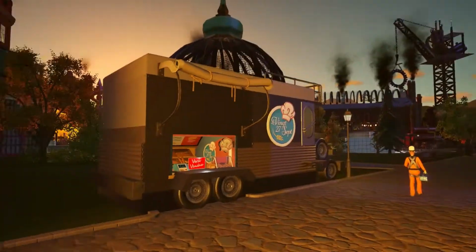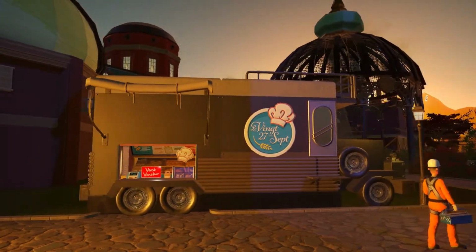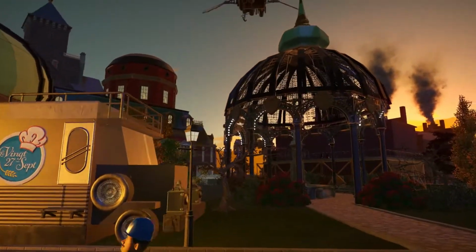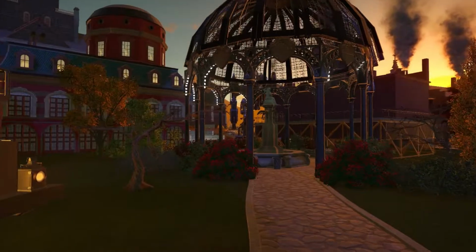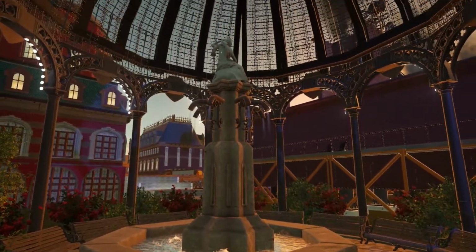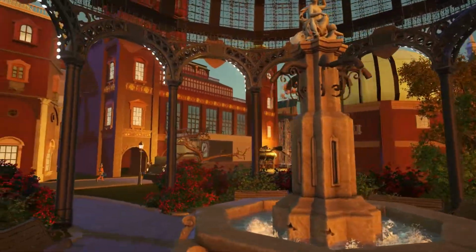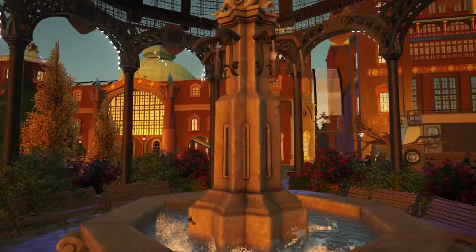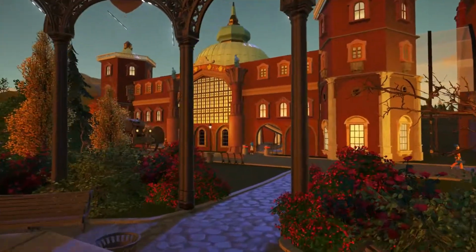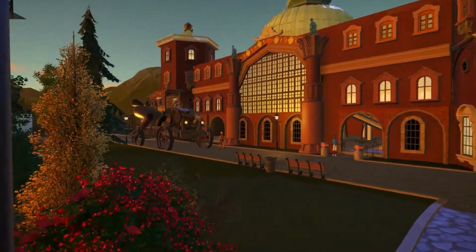All right, coming off of that, here we have our food truck for the Steam node. This one is themed after the Indiana Jones truck. And here is where we've got our cast iron fountain and sitting area, which I've themed around with some rose bushes and some trees, and just made this nice little garden area that you can come and relax directly opposite our train station as soon as you get off the train here at the Steam node.